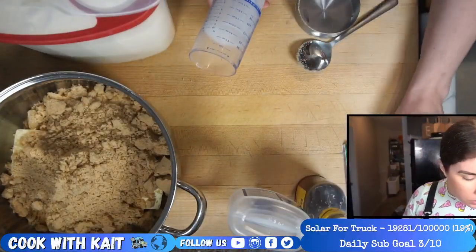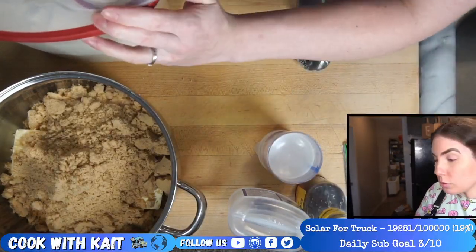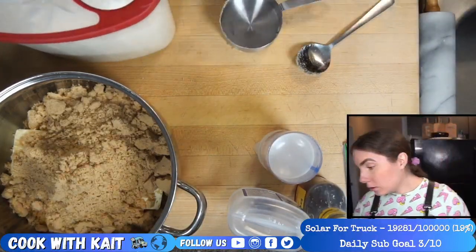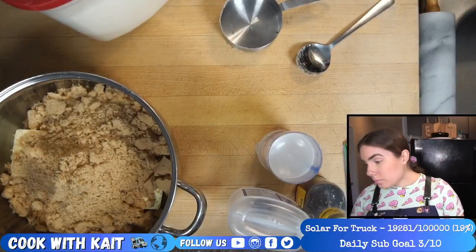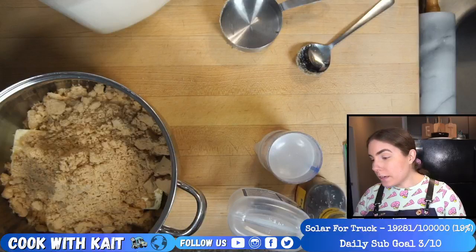It just works. Okay, so first we'll do this white sugar. So 2.25 cups of white sugar. Just throw the butter in the sugar container.